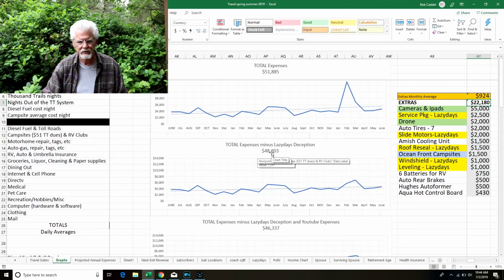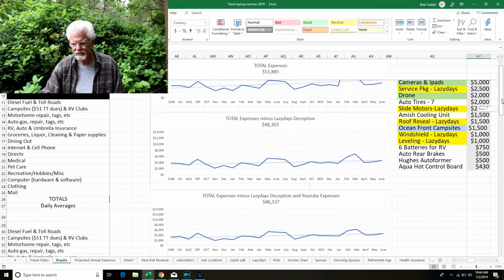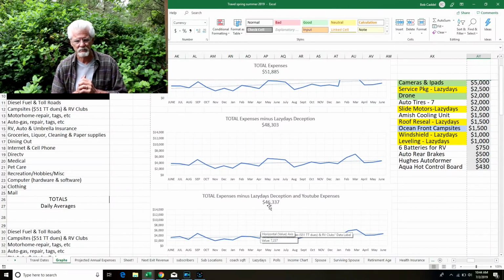Taking out Lazy Days, the unfair stuff that they charged us for that we didn't need, $48,000. And taking out YouTube and Lazy Days, $46,000. And then taking out some of this other stuff is a couple thousand more. It's the Amish cooling unit, $1,500, and then our car front end was out of alignment. We burned through tires about every 6 months there for a while. We spent $2,000 there, so that's $3,500. So that's almost $5,000. You take out these things that probably are not going to be your expenses, you're going to be down to $40,000.